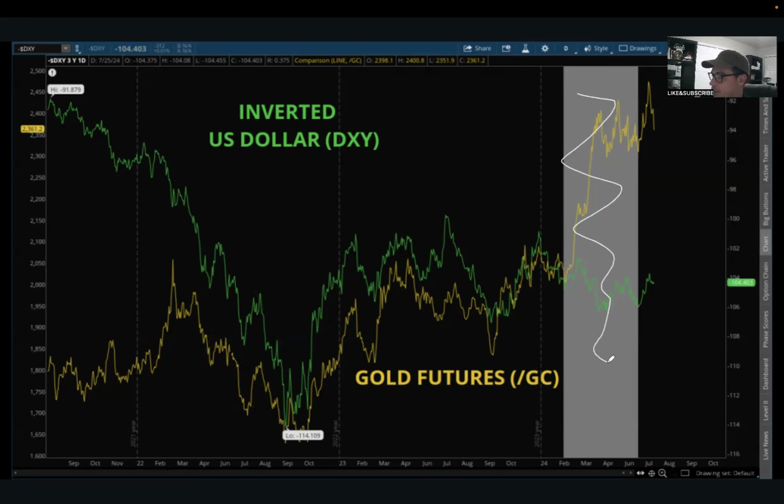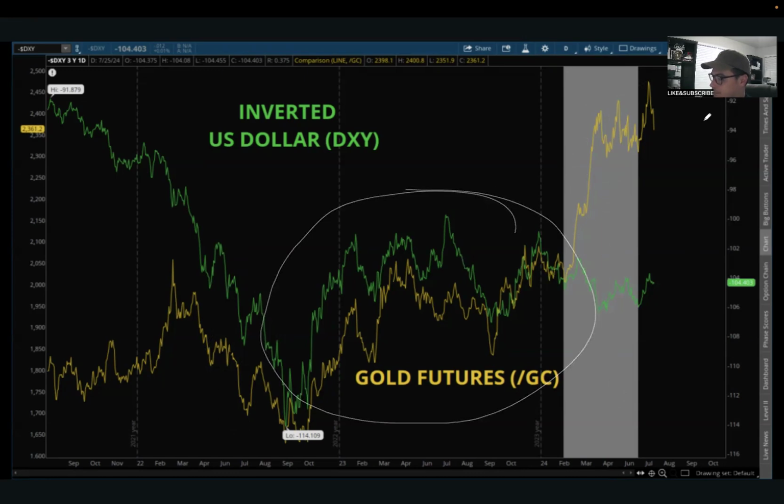Well, what did we recently have? We had another divergent period, where we're seeing the inverted dollar going down and gold going up. That's typically not what we see; the typical normal relationship is them moving together. And once again, gold was the benefactor. But whenever that divergence ends, oftentimes gold starts to follow the inverted dollar back down.